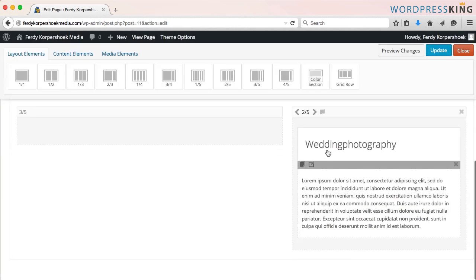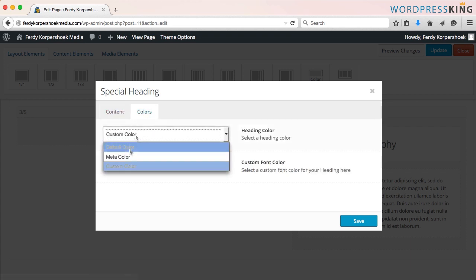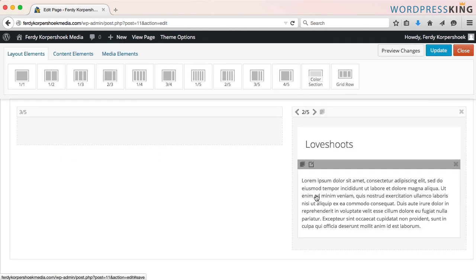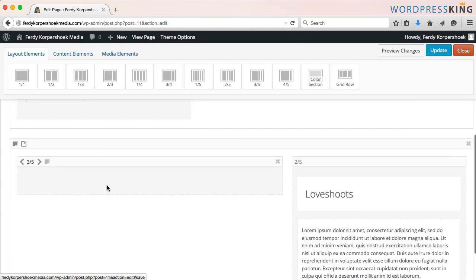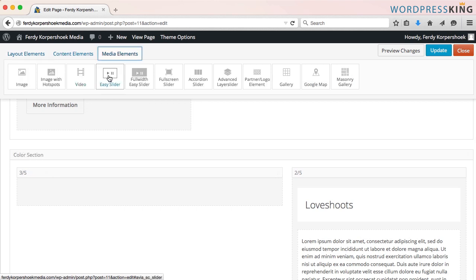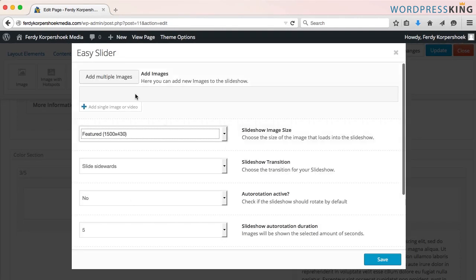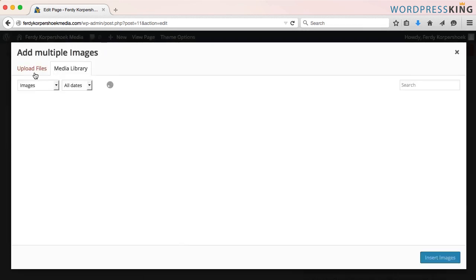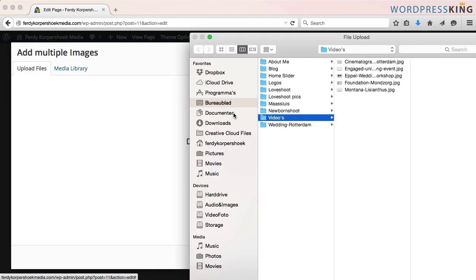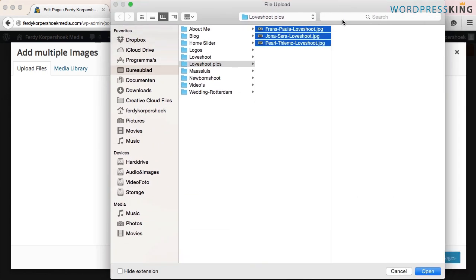So I scroll down, I keep this the same, I change this to love shoots, but this color I want to be blue again, default color. I save it, and here I want to have an easy slider, so I go to media elements and I choose an easy slider. I click on it, and of course I have to add some photos. I will add 3 photos. I will upload them, love shoot pics, and I will choose these 3.